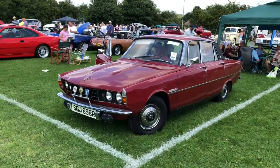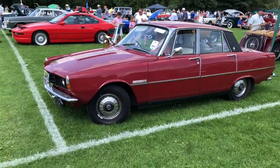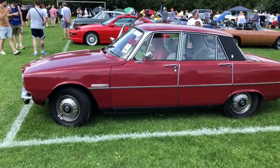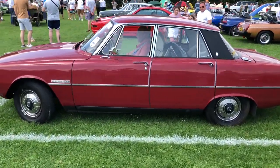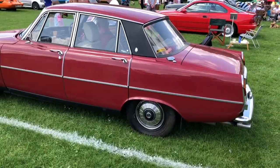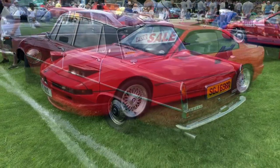From 1976 is this Rover P6 2200, and it's a very late car, coming just a few months before production finished in 1977. It was a relatively well received car at the time and benefited from a unique set of safety features, and was replaced eventually by the Rover SD1.